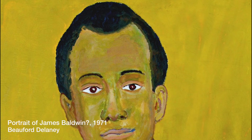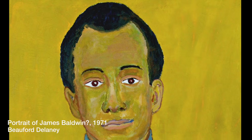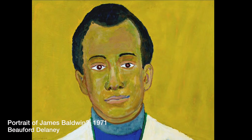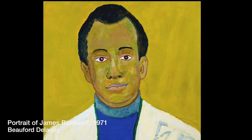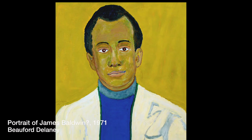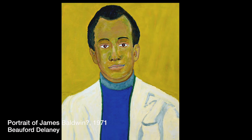I can remember the first time I saw Beauford Delaney's portrait of James Baldwin in 1971. After reading the description, I remember saying to myself, how is there a question about the portrait if they were known friends? I'll admit, there is something a bit off about the work, but it has all of Baldwin's characteristics. The receding hairline and turtleneck were dead giveaways, and at the time the artist was going through a few mental health issues that could have made his memory of his friend's facial features a bit skewed.